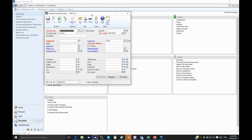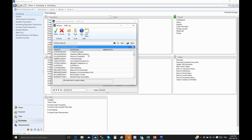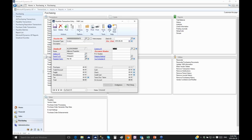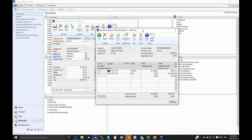In this case, we are going to pay a vendor for a rent expense that I want to allocate, that I want to distribute between the two companies. So I'm going to pay my rent to Allenson Properties. I'm going to give it a document number, doesn't really matter. And let's say that I'm paying $1,600 in rent expense this month that I want to distribute a portion of to the other company.